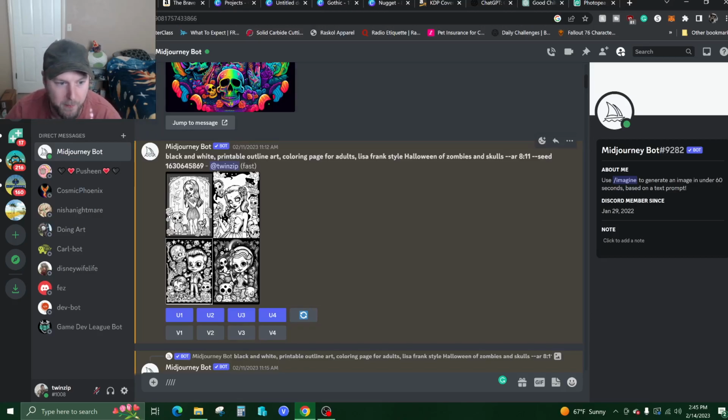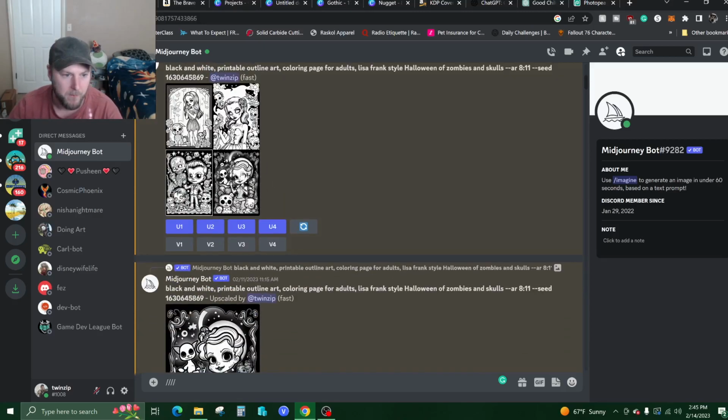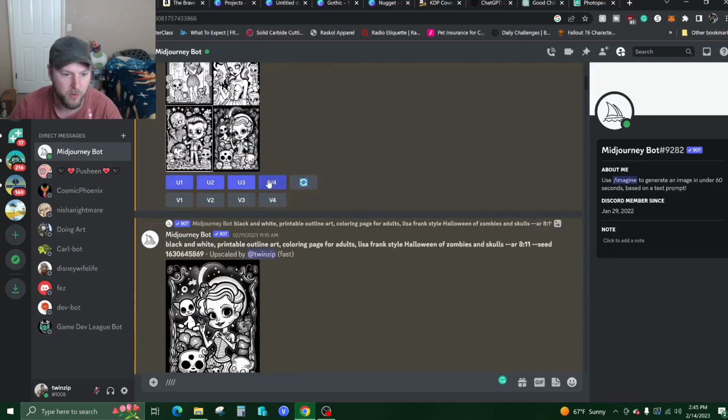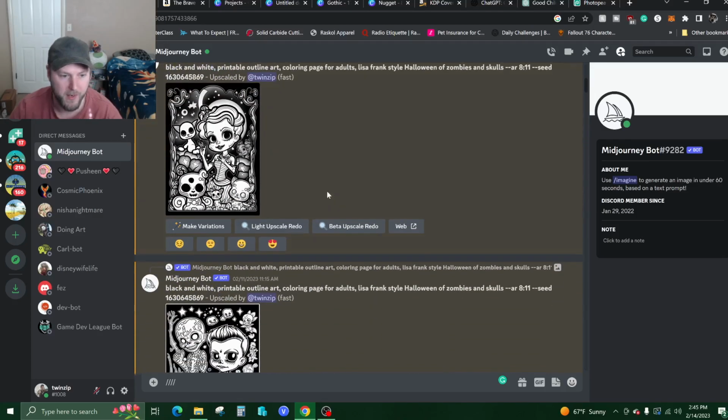So I'm like, all right, black and white, printable outline, coloring pages for adults, Lisa Frank style. And of course, you can do any style you want. Double dash AR is for aspect ratio, and I did 8x11. You can also do 2x3. And of course, I put that seed in there, and that's what I got. A lot of those look pretty good, so I just blew them up. You can hit U1 through U4 here, and that blows them up to a higher resolution.